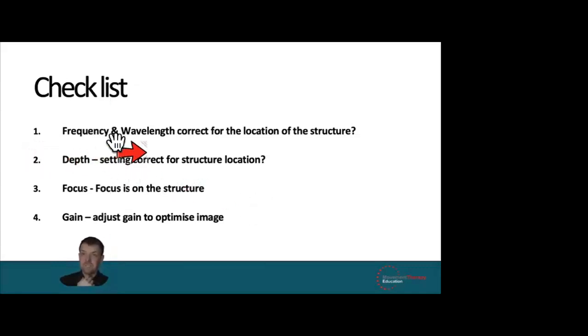The depth, is the setting correct for the structure location again? So are you wasting some ultrasound waves because you've got the depth setting too big? Okay, so do you need to reduce that down so that you can ask the machine to focus on those top 2 centimeters? Is the focus in the right area? Okay, so using the time gain compensation or that focus button. Yeah, so is it on the right row? Yeah. And then is the gain right? So have you got the whole gain up too high, or is it down too low, or have you got it about right? Okay, so those are the key things that you need to adjust when you're scanning.